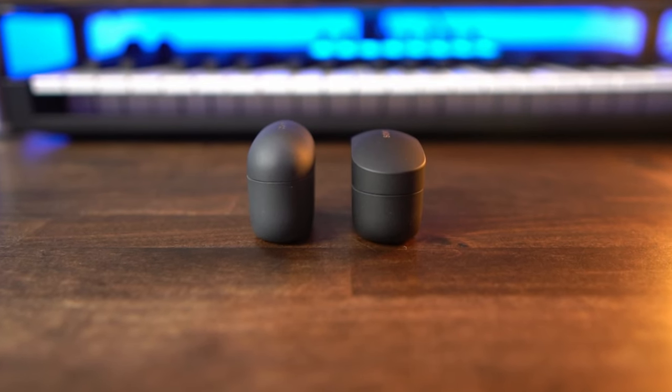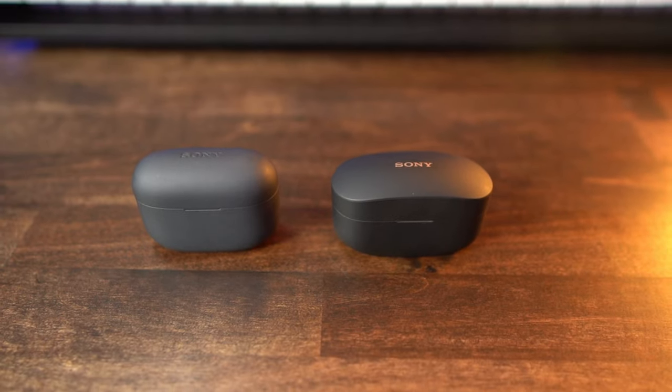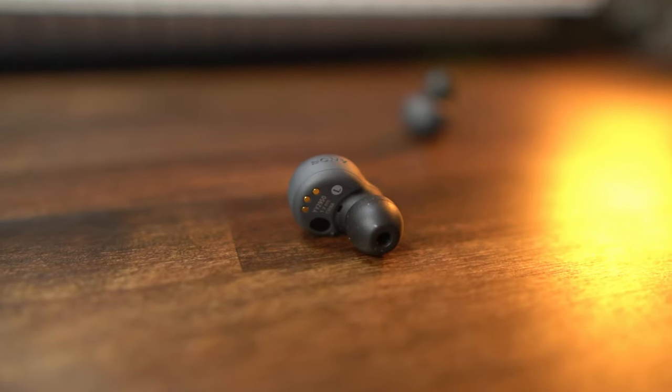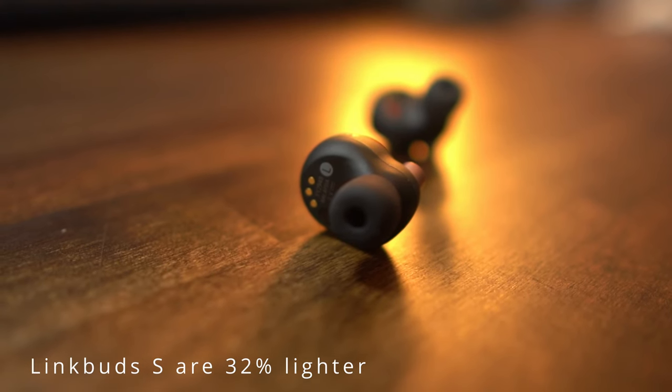That brings us to what I think is one of the most compelling and immediately obvious differences between these two earbuds, which is the size and weight. As you can see here, the charging case is a bit smaller in all dimensions for the Linkbuds, which makes them a lot more pocketable, although the grippy texture may make it a little more challenging to slip in and out of small pockets. The size of the earbuds themselves is an even more significant change. The Linkbuds S are actually 32% lighter than their flagship counterparts and smaller in every dimension.